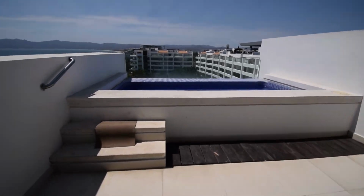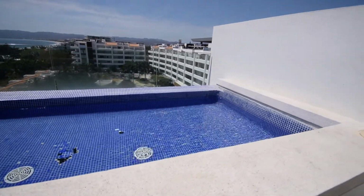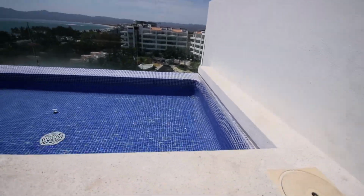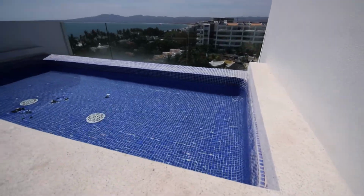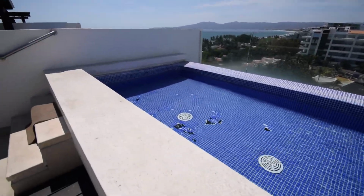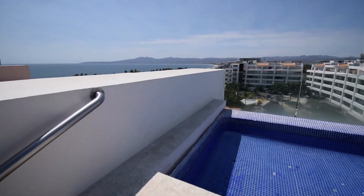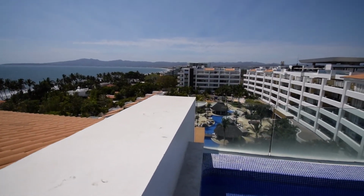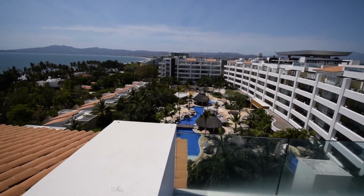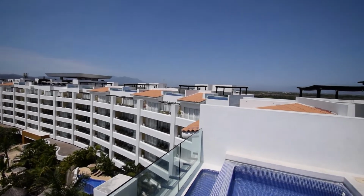And then you do have your infinity pool on the rooftop. I would call it more of a plunge pool. It's probably 2.5 feet deep. And since it is on the roof, it is awfully warm. I will climb up here, kind of show you the view from up here. It's even a little bit better.